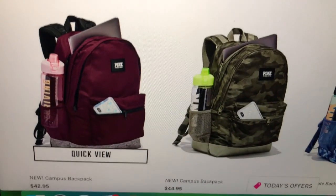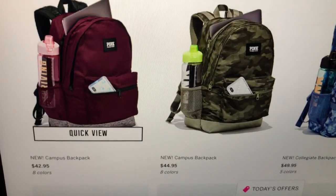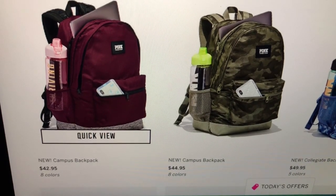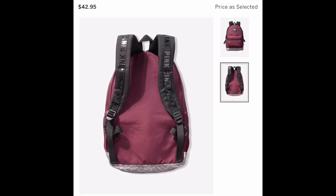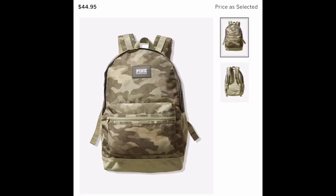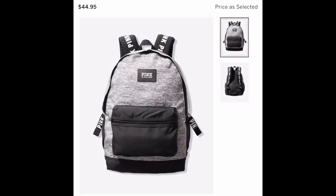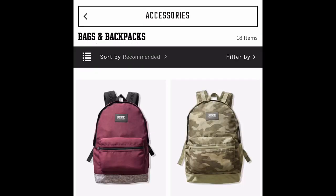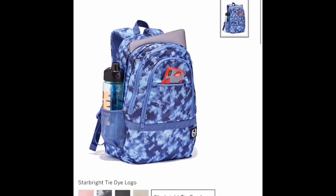So now I'm going to share the collegiate backpacks. So my favorite out of the campus is the green camo. And then this is the campus backpacks, so you could see it all without me scrolling up and down. The fronts and backs of all of them. Yeah, I think I like the green camo the best. What do you guys think? Remember last year they had the flip sequin one? I wonder if they're going to have something different like that.